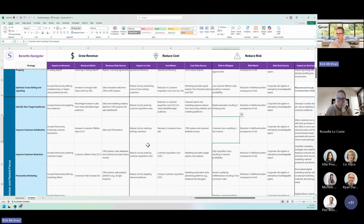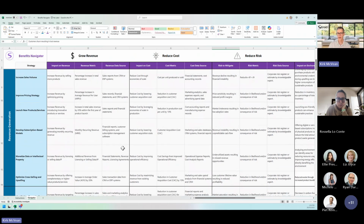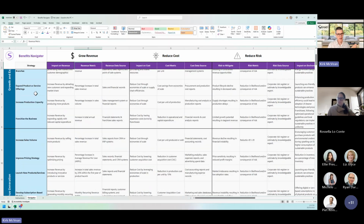So anyway, there's a whole bunch of things in this sheet that you can use, and I hope it helps you as a brainstorming aid. The other thing you can do is go the other direction. Maybe we want to increase revenue. What are our options to increase revenue? Here's a whole bunch of ideas and how they could impact your revenue. So you can go shopping either way.